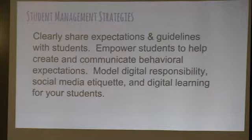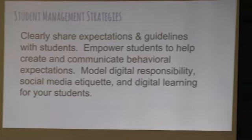Share your expectations and guidelines, and allow them to also have a little bit of say in that. So maybe you want to have a class meeting. I know that tends to be heard more that elementary teachers do that, but I think you could do that in middle school and high school as well. Have a class meeting and say, okay, what do you think? What would be fair? What are some guidelines or expectations that I should have of you with these devices? And what do you think would be fair between the two of us? Let them have a little say in that.